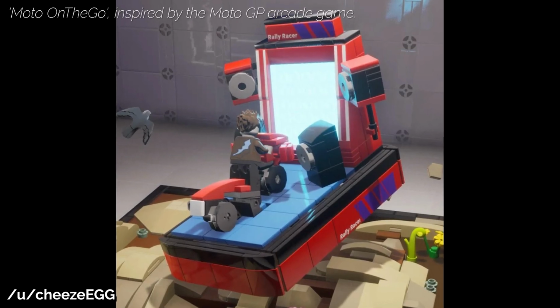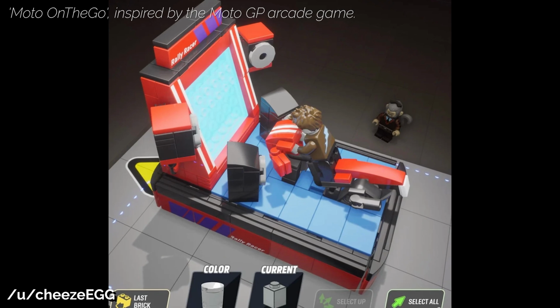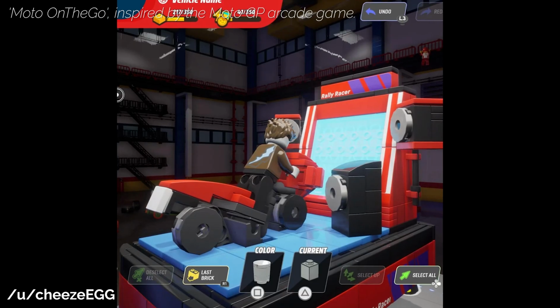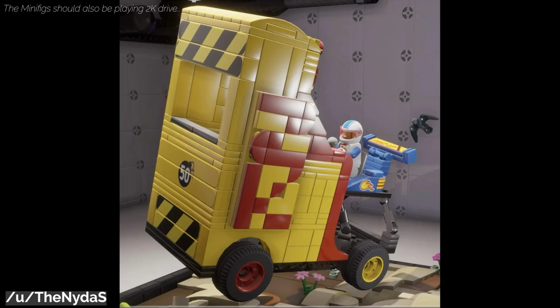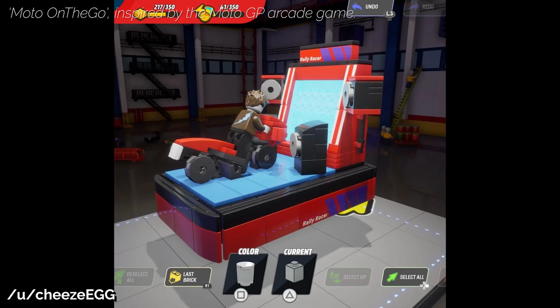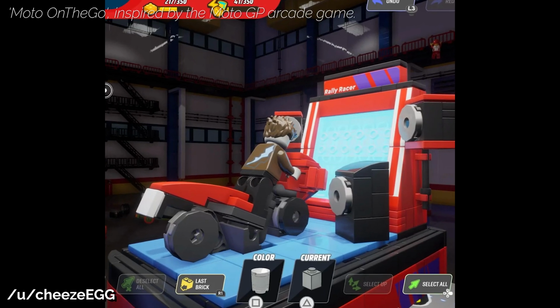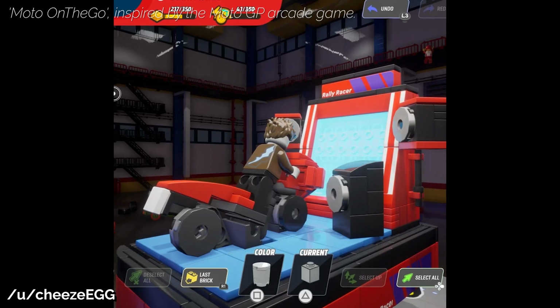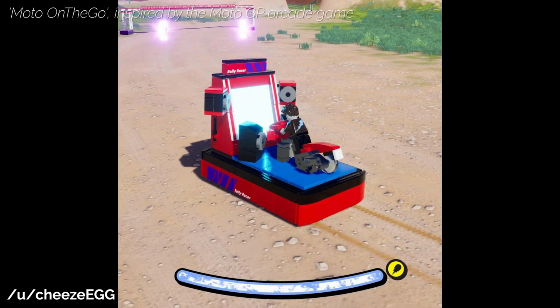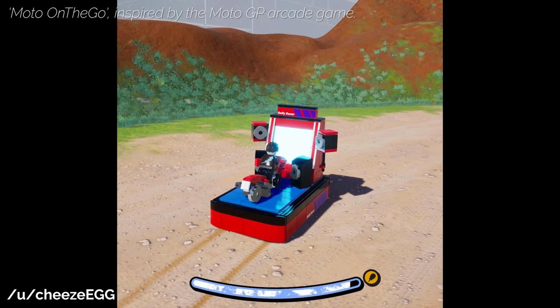We got my new car. It's called Moto on the Go, inspired by the MotoGP arcade game. Now this takes us into one of our sub themes of today's video, which is arcade game consoles. We saw one of those in the first video where they made their own 2K Drive arcade console. So now we've got MotoGP. If you spent any time at the arcade in your life, you've probably played a game similar to this, but it's just one of those games where you get to sit on the physical motorcycle and turn your body like this. This person must have loved that game, and I love what they've done here. And I love how they are able to use the glow on the pieces to actually create a screen. It's a very cool effect.